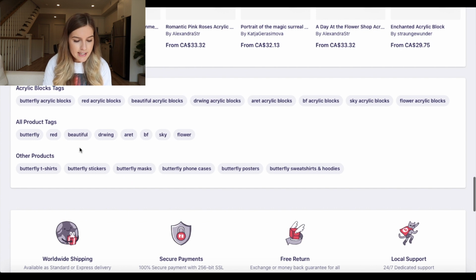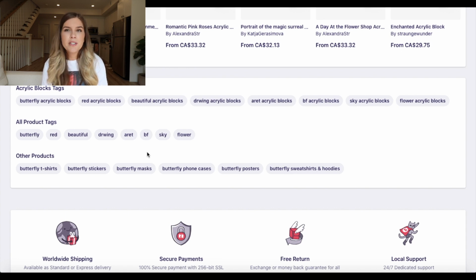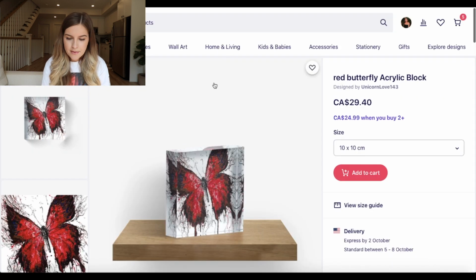And then let's see the product tags. So we have butterfly, red, beautiful drawing, although I think you're missing an A, a ret, I'm not sure what that is, BF, sky, flower. So I think with the tags, you could definitely use a few more tags that are describing what the image is about, and even things that are more general, like watercolor, like I said, or paint, splatter. And just make sure all your product tags are spelled correctly so that you actually show up for those results, because those could be really good tags that you're missing out on. All right, so let's go to our next shop.